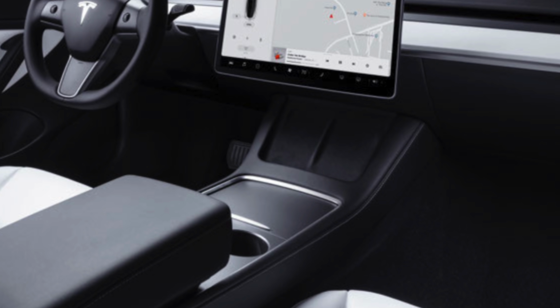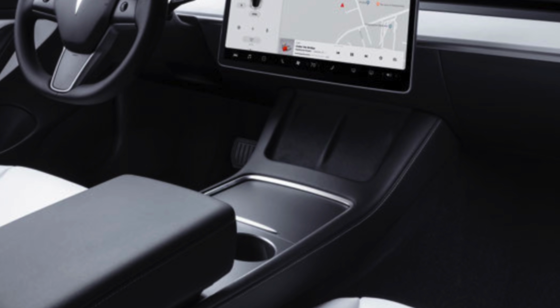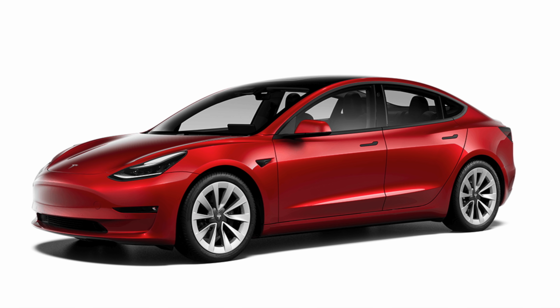And while this new center console is great, and I think the matte black trim is going to be great, and these new wheels seem to be nice, the range increases are definitely the biggest part of this Model 3 update. So where are these range increases coming from? I mean, that's a pretty drastic increase, 31 miles. That doesn't really seem like just a software update.